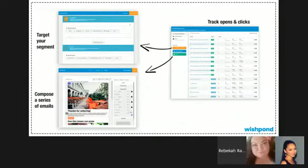And the simple one I'm going to talk about right now is to just target your segments. When you're creating a workflow, you can choose to send an email to the people that entered your contest, and then compose a series of emails and send them out over time. It can be one email saying, thanks for entering, here's a discount, here's more information about our website. You can let them know other related information about your business just to engage them.